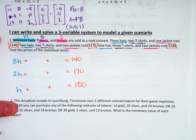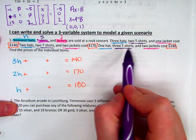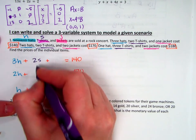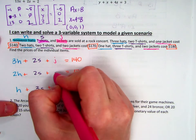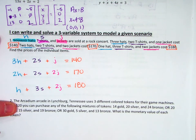And then I'm going to do the same thing again with my purples. I'm just going to write them in order. 2 t-shirts, 2 t-shirts, 3 t-shirts. So I have 2 shirts, 2 shirts, 3 shirts. And last but not least, I have 1 jacket, 2 jackets, and 2 jackets. So I have a jacket, 2 jackets, and then 2 jackets. Okay? So now, matrixy work.